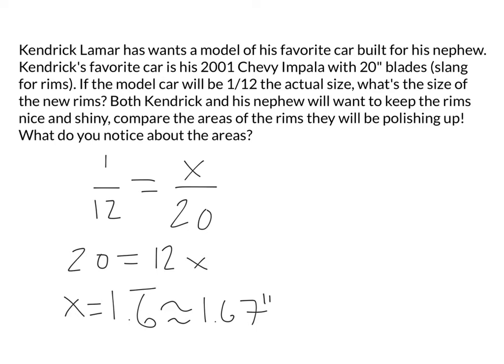All right, now does that number make sense? Let's think about it. I think, yeah, that number makes sense. I mean, it's smaller, right? If I multiplied that by 12, I'd get back to 20, so that makes sense as well. Now, if I were to have set this proportion up incorrectly, I'd get something kind of weird. Let's talk about that for a sec, little error action.